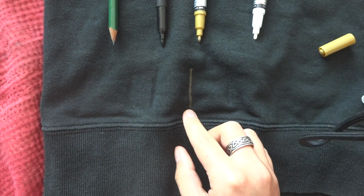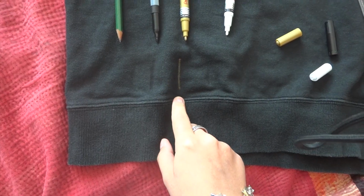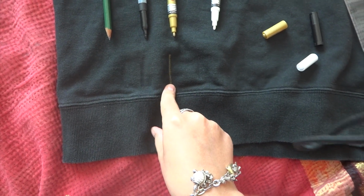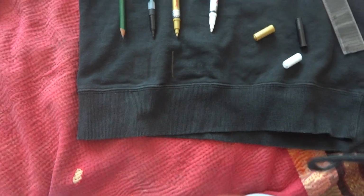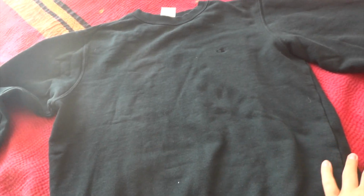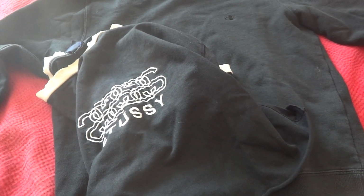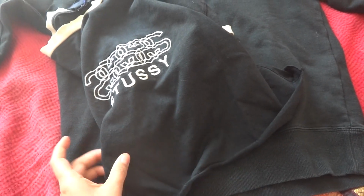Now, as you can see, you're able to see the gold mark the clearest. However, since I don't know whether it'll wash out and the black line is visible as well, I'm going to use the black pen. But it really does depend on the material you're using and which pens you have at hand. Next, what you'll want to do is either try on the shirt or sweater and draw a line at which length you want to cut off the material, or you could use a reference shirt of which you know you like the length. I cropped this thrifted Stussy shirt before and it's approximately the right length.